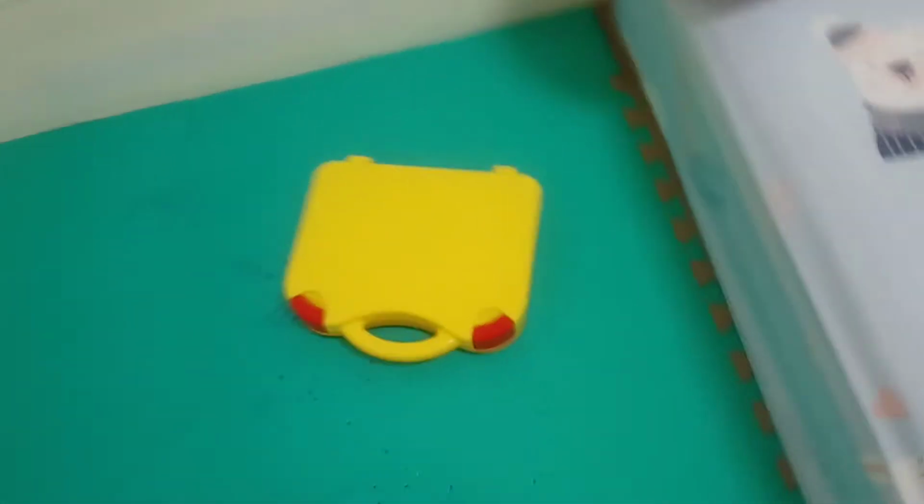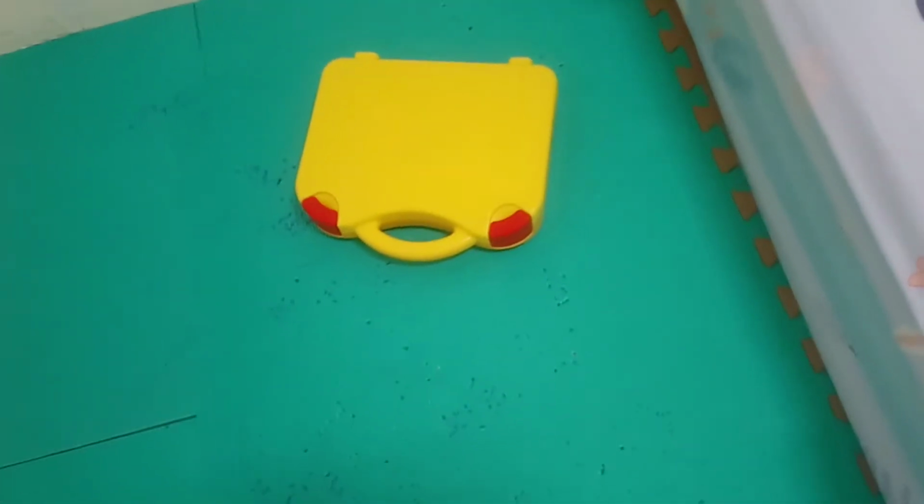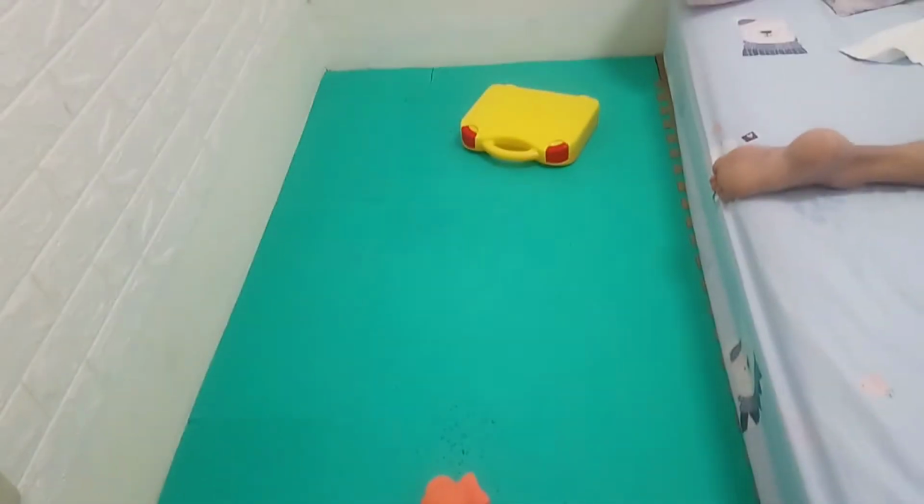Box is waiting for you. Okay, now let's get started with the box. Can you see this? What's it saying? LEGO. Lego! Okay, now let's open this. Open that.